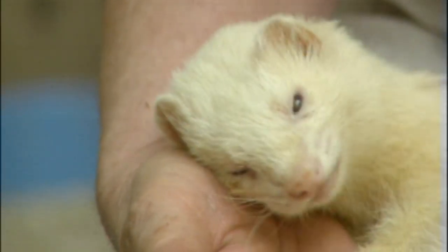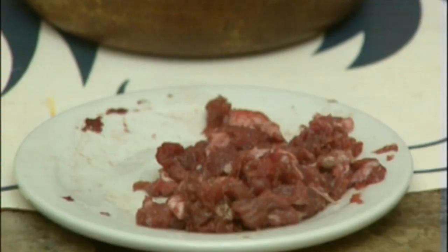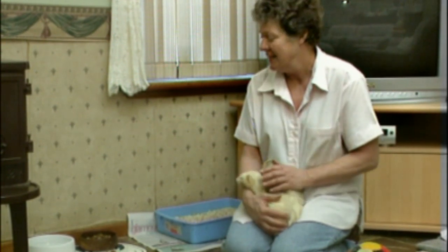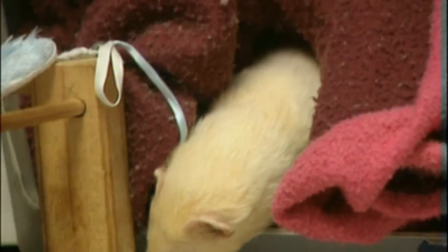Ferrets require a high animal protein, high fat diet, so fresh raw meat is an important part of their diet, but not enough on its own, so it needs to be supplemented with a very high quality cat biscuit, and of course always lots of fresh clean water.